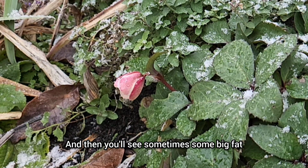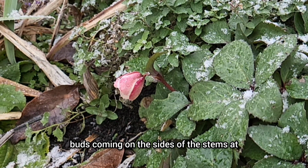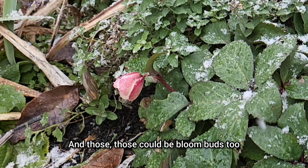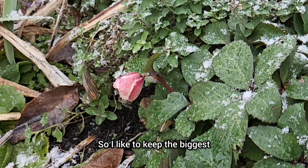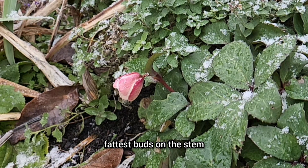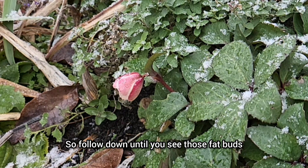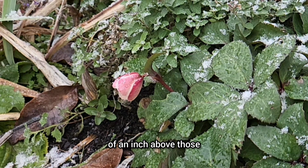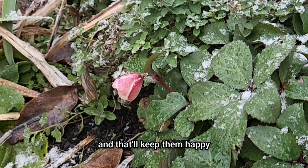Oh, okay. And then you'll see sometimes some big fat buds coming on the sides of the stems at this time of year. Okay. And those could be bloom buds too. So I like to keep the biggest, fattest buds on the stem. So follow down till you see those fat buds. Cut about a half an inch to 3/4 of an inch above those, and that'll keep them happy.